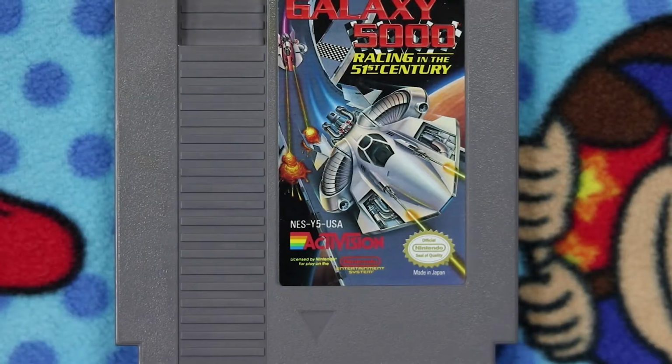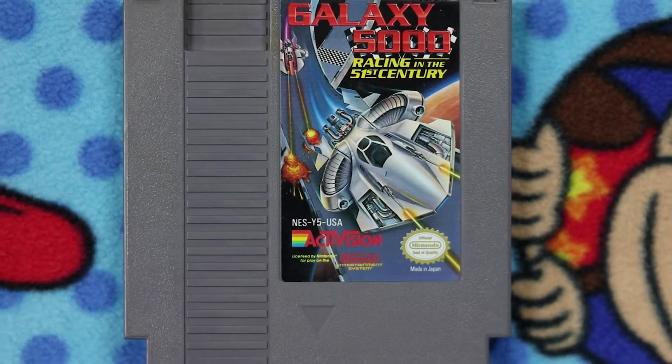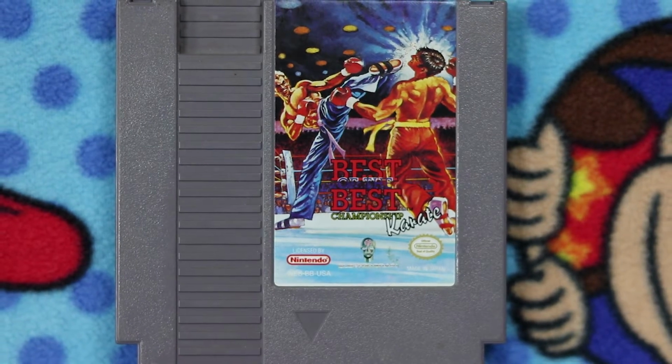Then I also picked up Galaxy 5000. I think Best of the Best Karate Championship. I can't remember if it's Best of the Best Championship Karate. I don't know. But this was a game that was on my list. It looked like a really interesting game. It had some cool graphics and just a really different take for an NES game. So happy to add that one to my collection. There are a few others that probably got mixed in with my garage sale pile, so I'll let you guys know when I come across those.